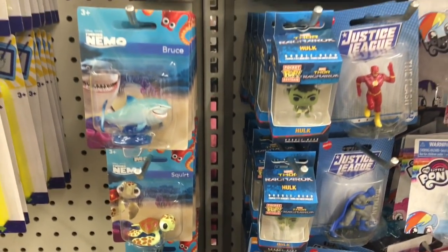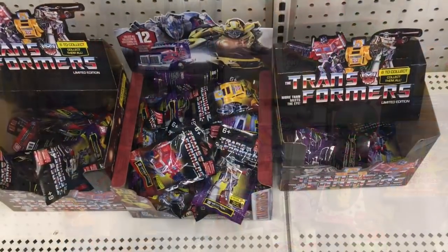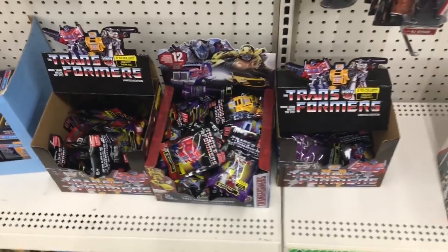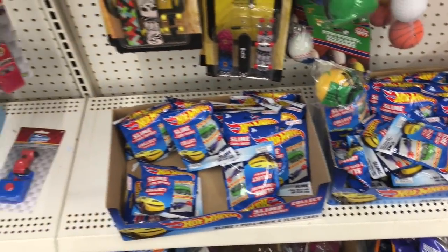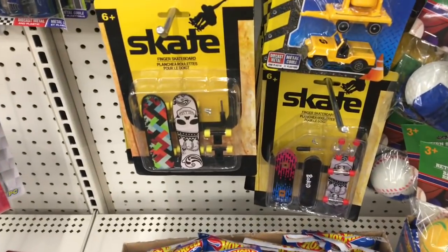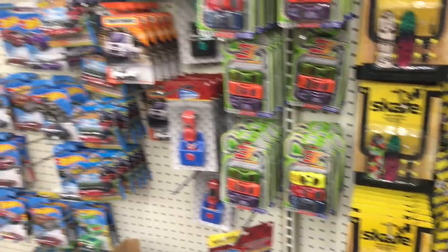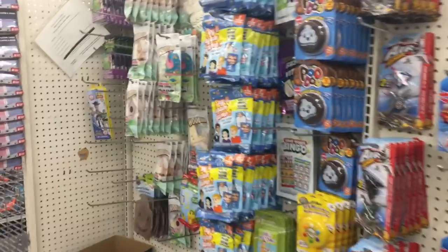I love Squirt the little turtle and then Bruce the shark. Absolutely adorable. And they had a ton of new little Transformer blind bags and also a ton of Hot Wheel blind bags. Here are some finger skateboards. Those used to be really popular when I was in high school.